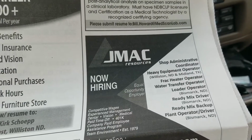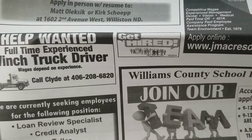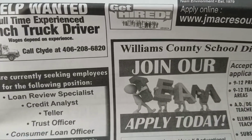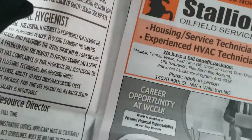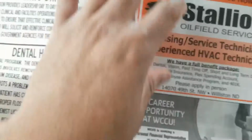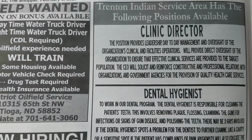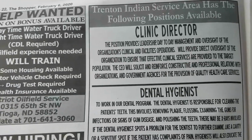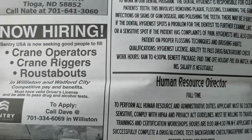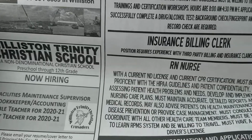JMac is getting ready to start cranking it on up. And like I said before, the Shopper is the local paper in the area up here in Williston. They're also in Wofford City and the other areas that are around. Century is looking for crane operators, Williston Trinity School.